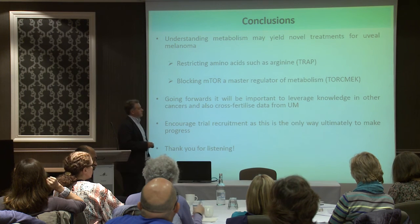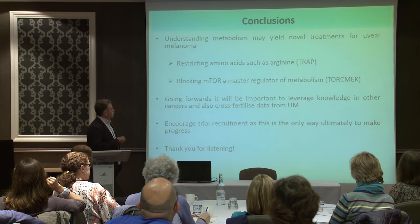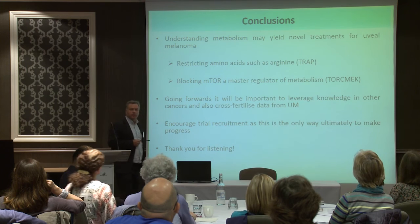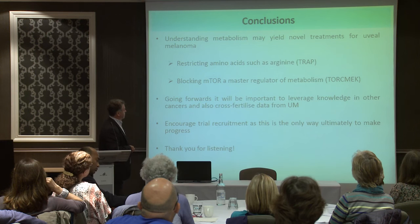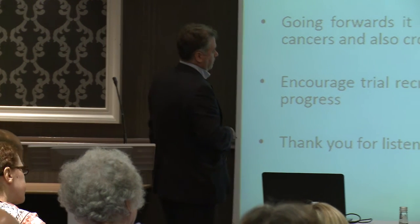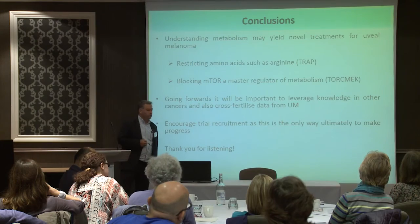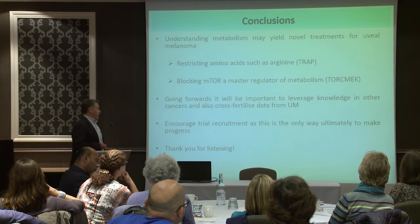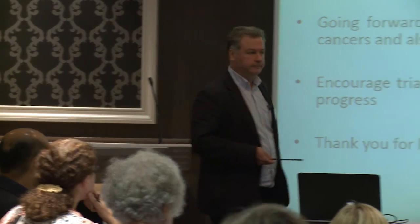I think going forwards, it's going to be very important to leverage knowledge in other cancers and also cross-fertilize data from uveal melanoma. I mean, who knows, pemetrexed may work better. There's that link with mesothelioma. It's the standard treatment for mesothelioma. And BAP1 is at least a common genetic feature in some of these tumors. And we should really encourage trial recruitment because that's the only way that we're going to solve this problem and to make progress. So thank you very much for listening, and happy to take any questions.